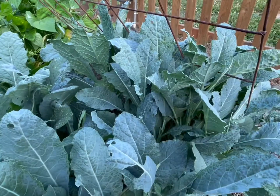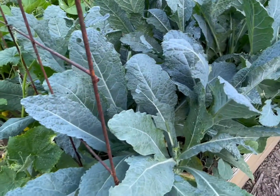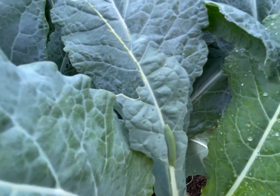Those same cabbage worms have found my kale, which is okay. I've been picking and picking off this, and it just keeps on growing. There is one of those little guys, cabbage worm right there.